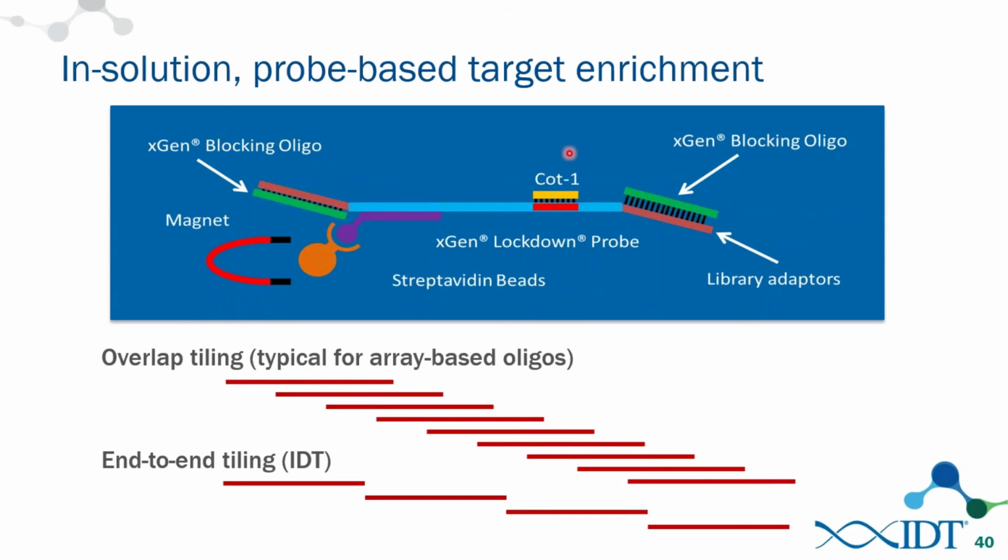If you exclude COT1 and the blocking oligos, we have seen that you can reduce your on-target percentages by 10 to 30%. So it's really essential that you include this. Then you would have your lockdown probe with a biotin, and then you have obviously your pull-down method here, strip and magnet.